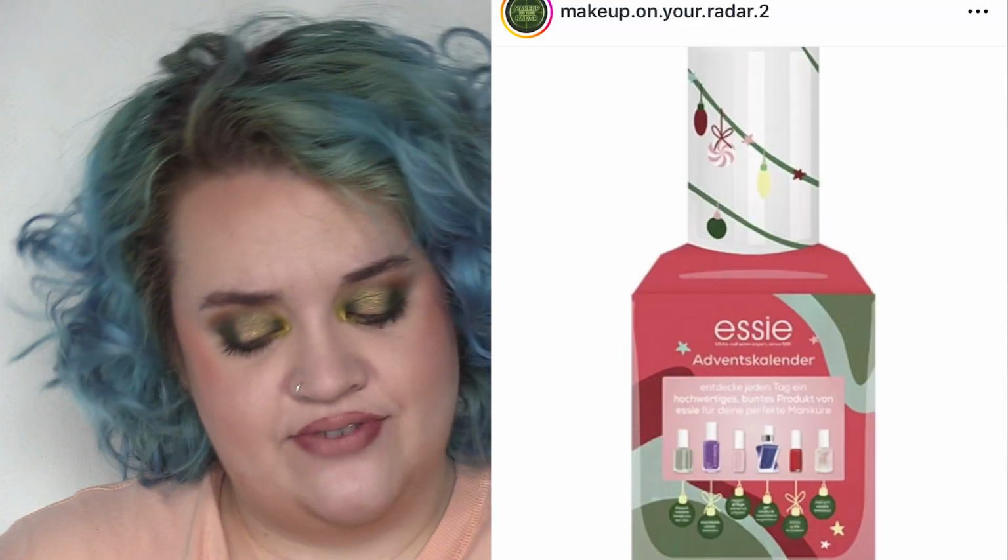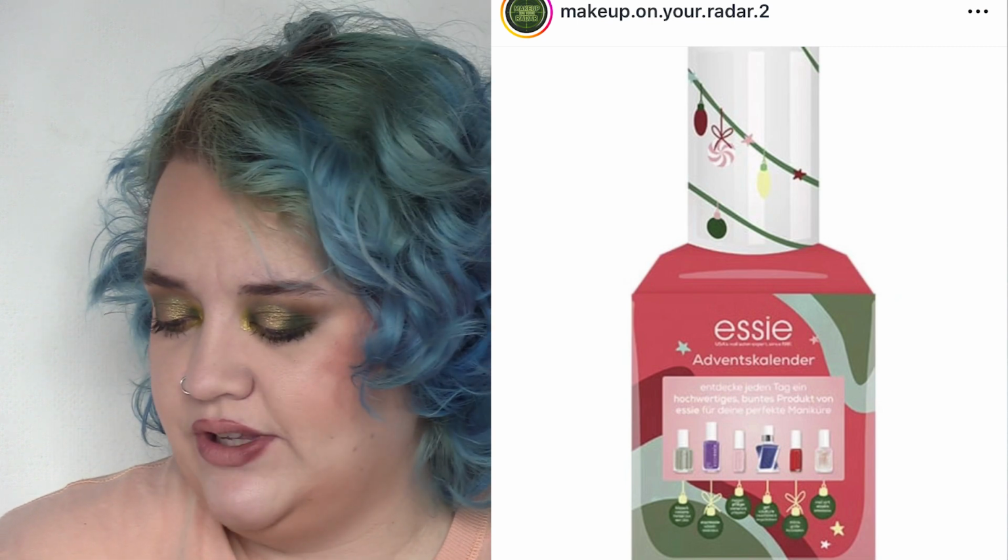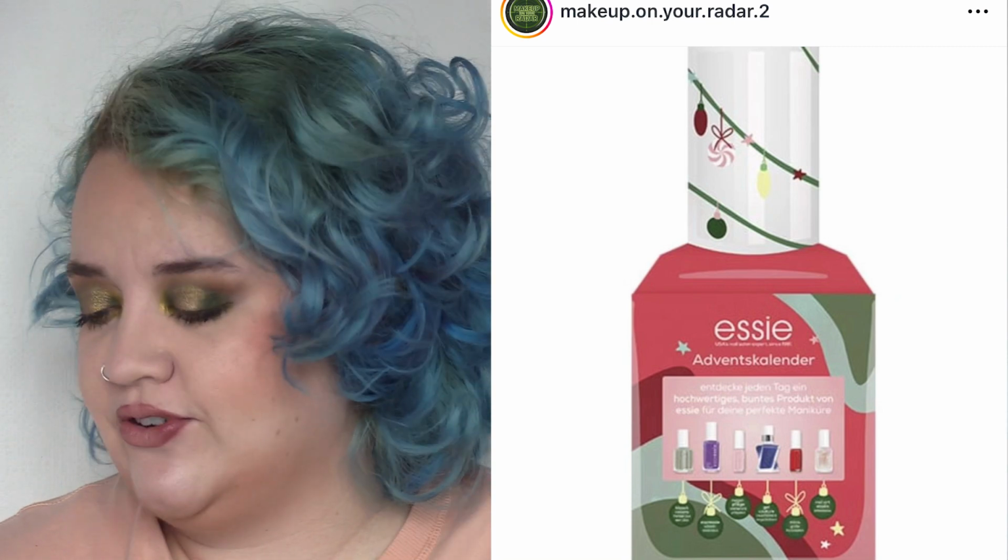Right, Essie seem to be releasing an advent calendar. Now this again is all in German. What's going on with Germany? They're getting all the good stuff.